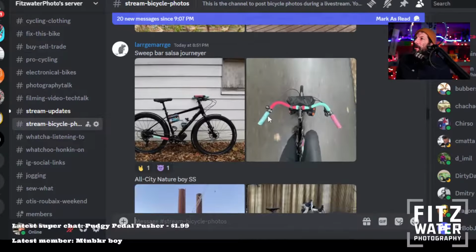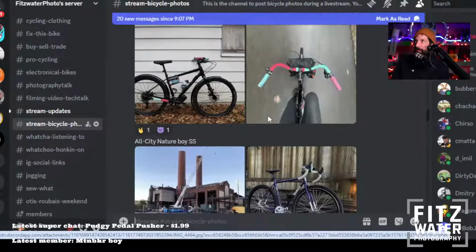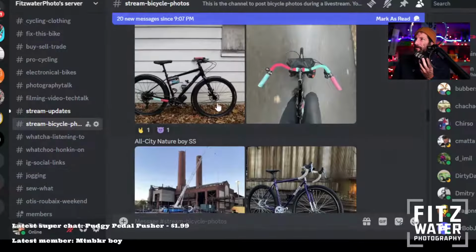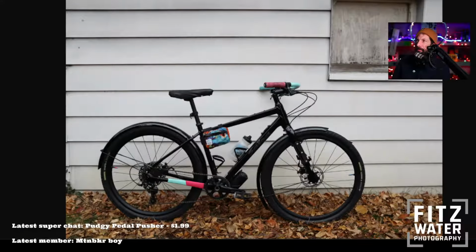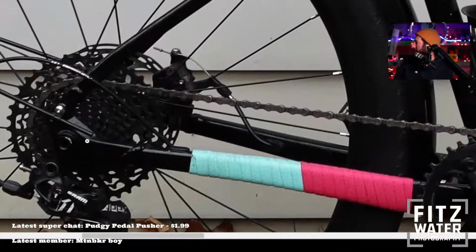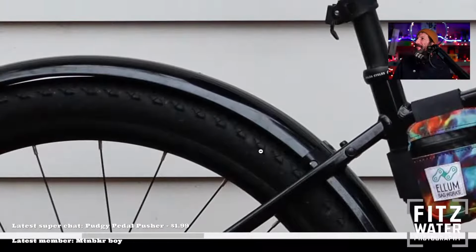Then we got a large. Oh yeah, I rode with him on this, the Journeyer, and the sweep bar setup. Let's get a little zoom action going here. Oh, nice. SRAM. There's SRAM guy.